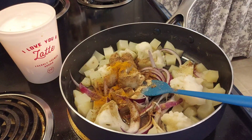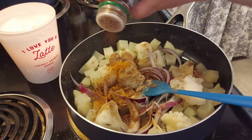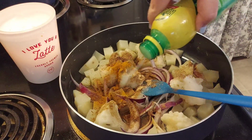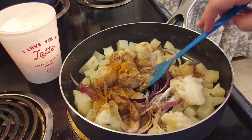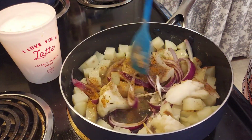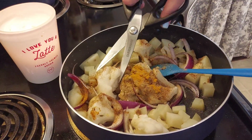Then you're going to mix everything together. Oh, and can't forget the cayenne pepper. The cayenne pepper is just going to add that peppery taste to it, a little bit of spice, and a little bit of lemon juice to add some zest. Then I went ahead and mixed everything together. It's going to turn bright orange or bright yellow, whichever your color wheel tells you it is.